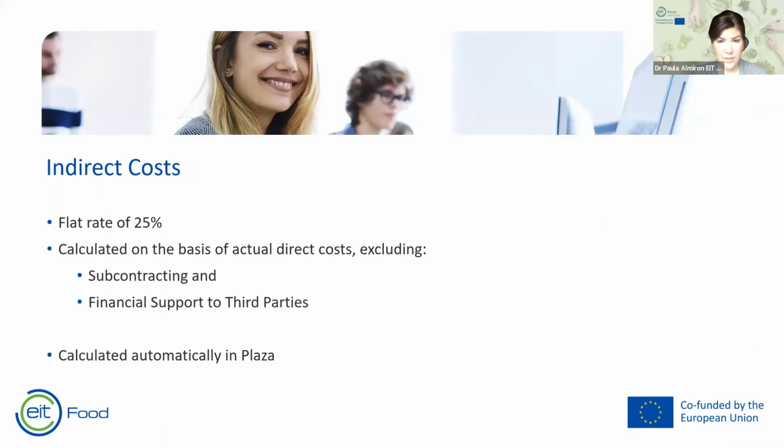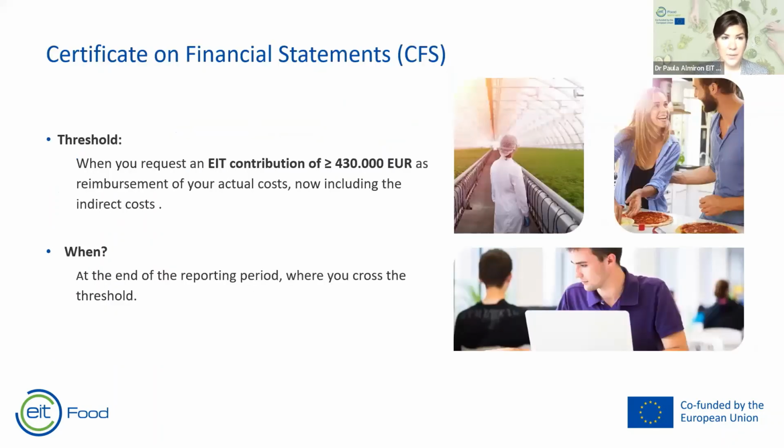Okay, so this is a detail. I'm not going to enter there. Certificate on financial statements. This is the CFS. Some partners receive an EIT contribution that is 430,000 euros or more. And these partners have to go through a specific audit. So this is a specific detail. We don't have to spend much time there.